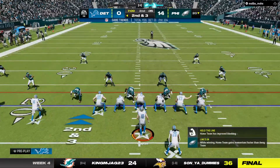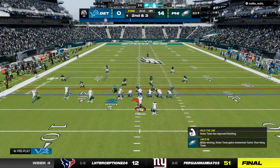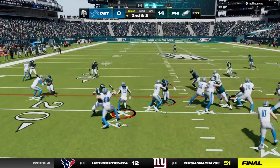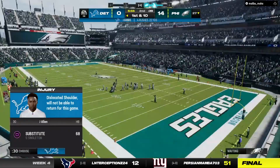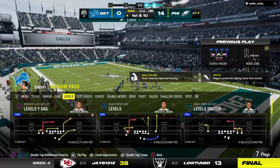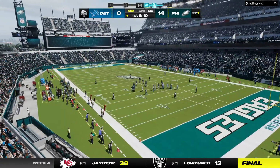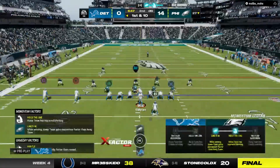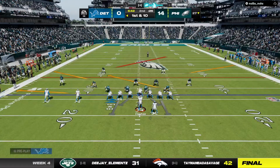From the 20, here's 2nd and 3. Another run for Gibbs here. And they'll bring him down at the 27-yard line. 7 yards there and a first down. I'm okay with the call there. In fact, I actually like it. I know they're down a couple of scores, but the running game worked in that situation. I would continue to go in that direction.